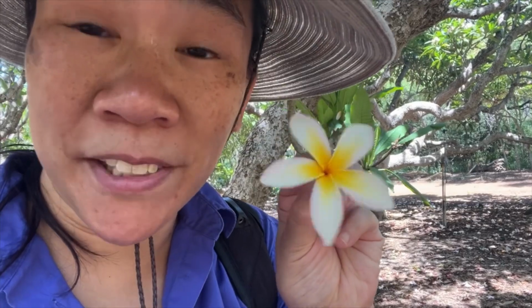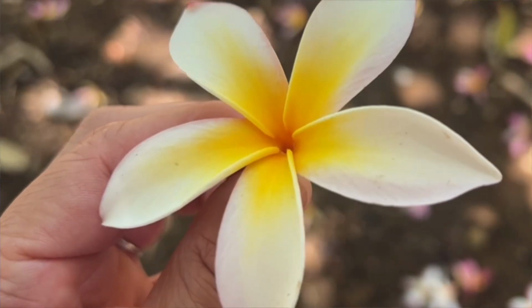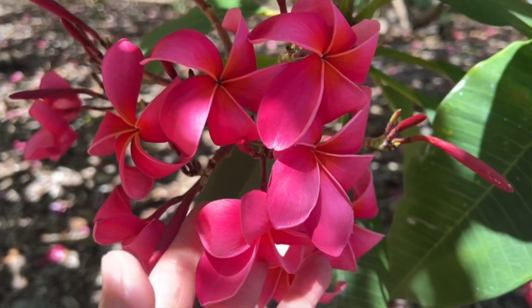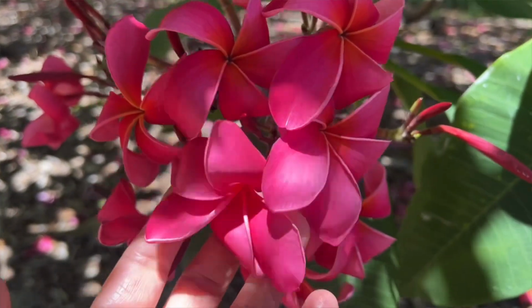These are plumeria flowers. They're all over Hawaii, and they have the most beautiful scent and refined form.